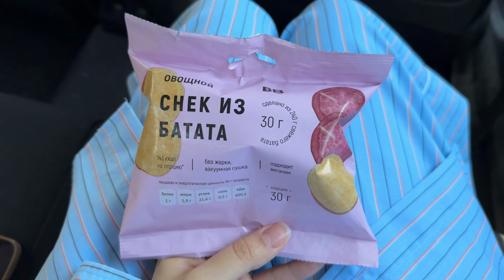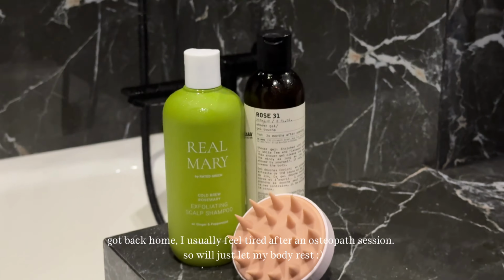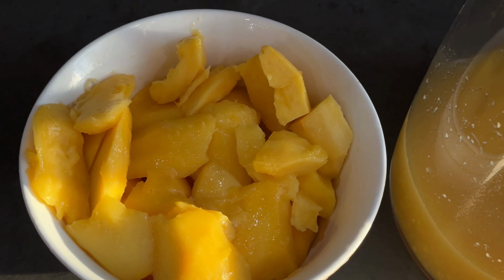Going to the osteopath today. Got this sweet potato snack with me. It's one of my favorites. It's so hot today, I decided to make mango tea.